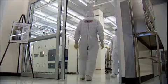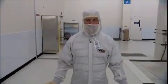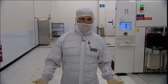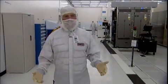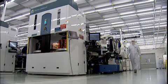Wafer fab stands for wafer fabrication. We build the chips here. We start with the bare silicon wafer. We run through a multitude of different processing steps. For our general product that we make here, a DSP, typically takes on the order of about 1,500 individual processing steps from start to finish.